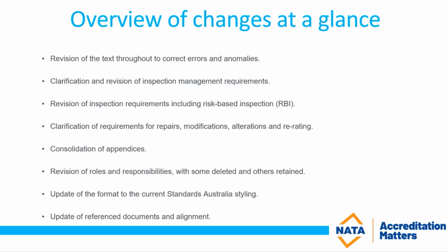So a lot of clarification was required for repairs, modifications, alterations, and re-rating, and that has been done, and it's very helpful to inspectors, and we'll talk about that a lot more later on in the webinar. The consolidation of appendices was essential. There were far too many appendices, I think you'll agree, and I'll just compare that for you in a couple of minutes. Roles and responsibilities were changed. Some were deleted and others retained with more clarification on those roles. And of course, Standards Australia have changed their styling for the writing of standards, and so it was essential for Standards Australia to ensure that the redraft was in keeping with the Standards Australia style guide.